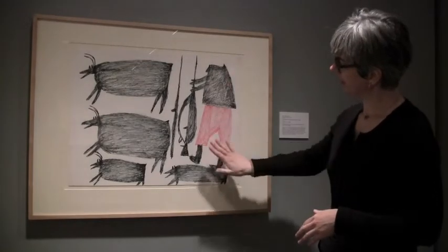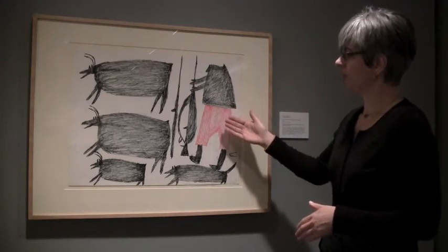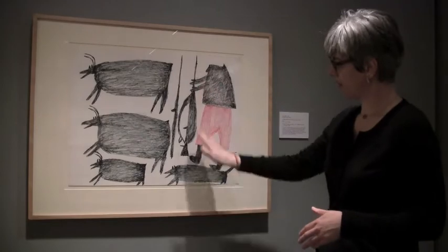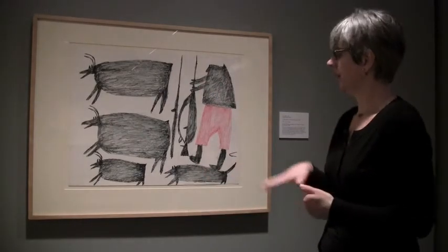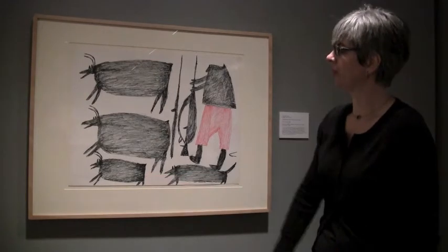In it, we have his classic hunter form, always a man, always seen in profile, always advancing from the right side of the paper to the left, often holding a rifle, but not necessarily. Here we have his dog, and here we have three caribou.